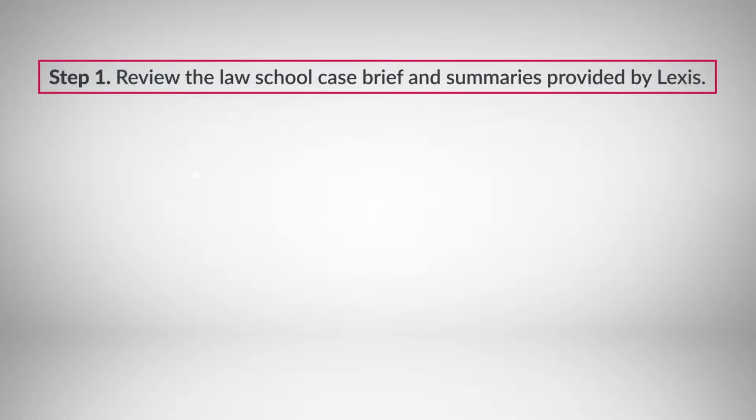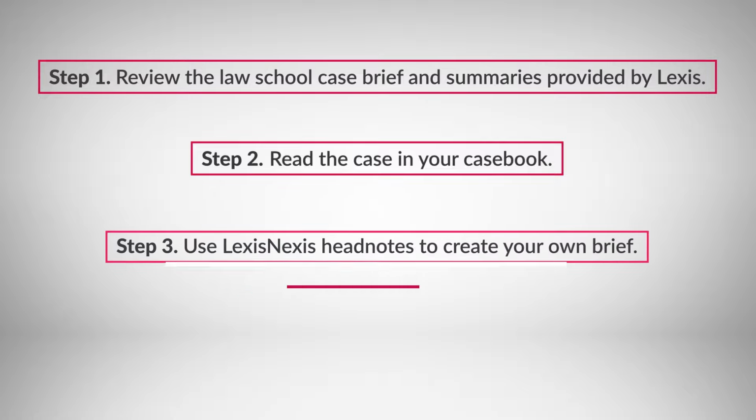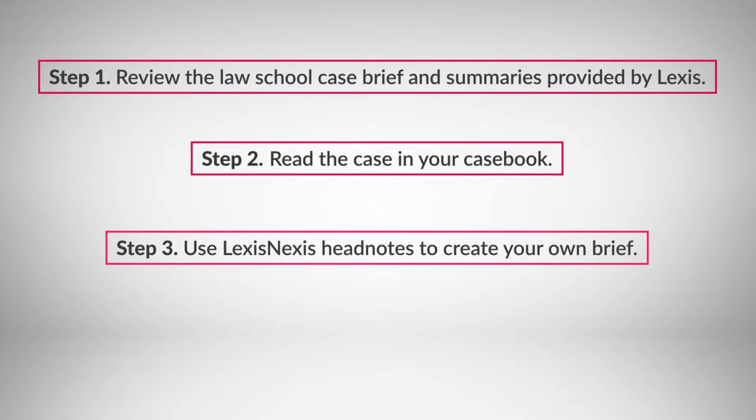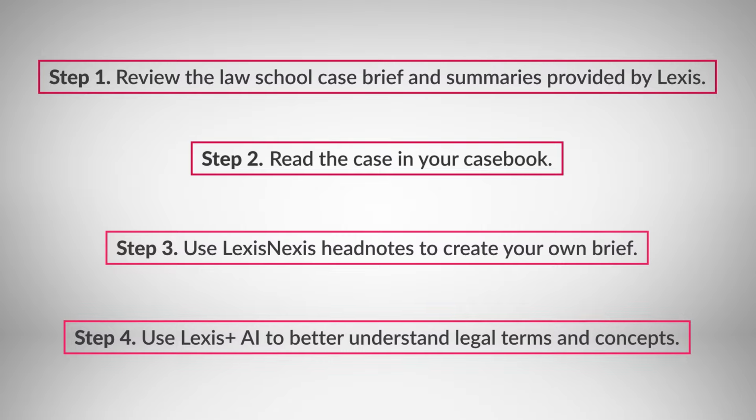2. After reviewing Lexis case briefs and summaries, read assigned cases in your textbook. 3. Next, review Lexis headnotes to understand the black letter law. 4. And finally, use Lexis Plus AI to engage in conversational explanations of legal terms and concepts to deepen your understanding of issues while preparing for class.